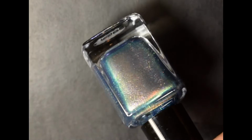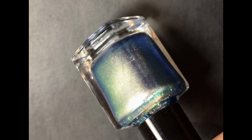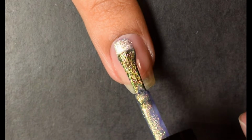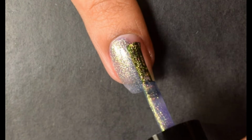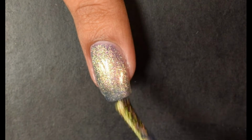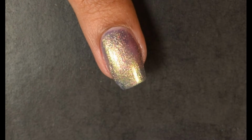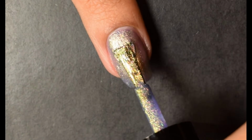This is described as a pale purple base with copper to gold to green and blue shifting aurora shimmer. So, if you were a big fan last month of Sea of Lies, which you should be because that color was amazing, I would describe this as the sibling polish to it. Now, if you're curious as to the differences, I would say Save Your Boredom is definitely this dusky lavender type base. It shifts just as easily as Sea of Lies, but it is different in the base color and the shift.